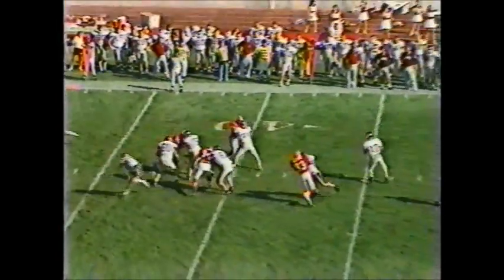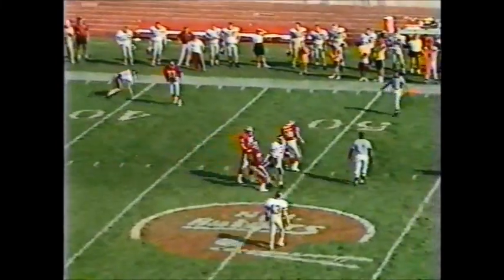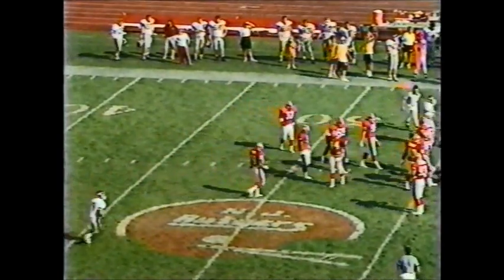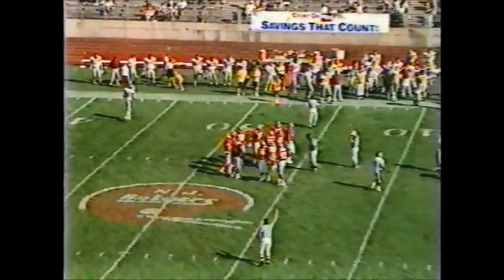3 minutes, 10 seconds remaining in the game. Goodwin back to throw. He throws. It is incomplete. Intended across the middle for Stedline. I think it might have been tipped at the line of scrimmage. I'm not sure. Rutgers right now getting good penetration from their defense.